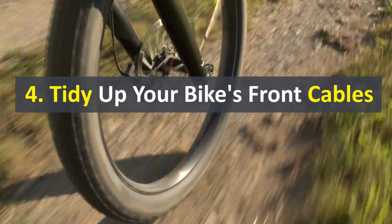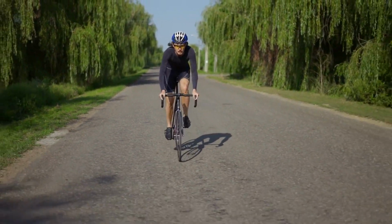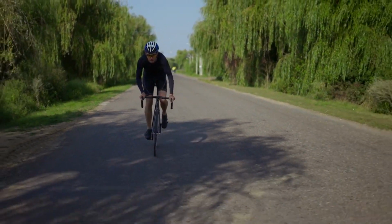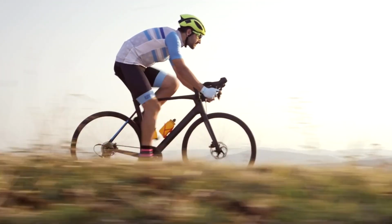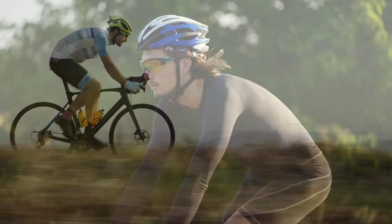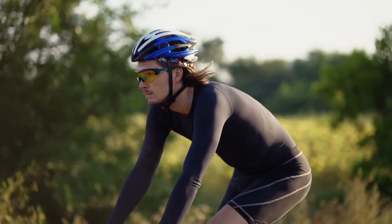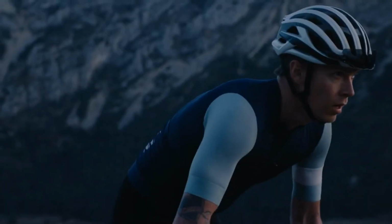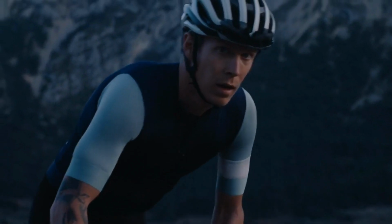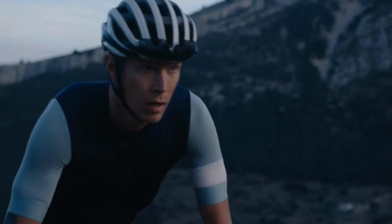4. Tidy up your bike's front cables. Look at any modern racing bike and one thing they nearly all have in common is no exposed cables at the front end. Despite their small size, gear and brake cables can cause surprising aerodynamic drag. Wind tunnel testing has shown that completely removing cables from the front of your bike can save around 12 seconds over 25 miles. Of course, simply removing the cables isn't practical for everyone, unless you're willing to spend money on a new wireless gear system.